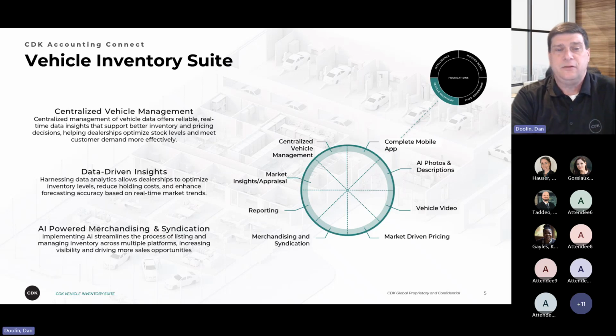Within that suite, we have many great features and functional areas to help you manage your dealership and vehicle inventory. First, we'll start with the centralized vehicle management, making sure that the vehicle information is accurate and consistent across the dealership, not just off to the side or with multiple vehicle records, but a core component of your experience platform.